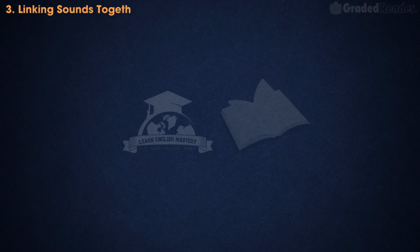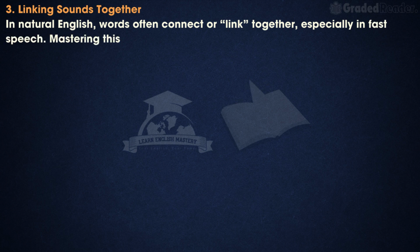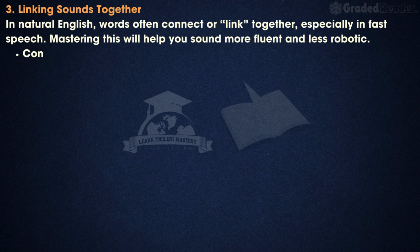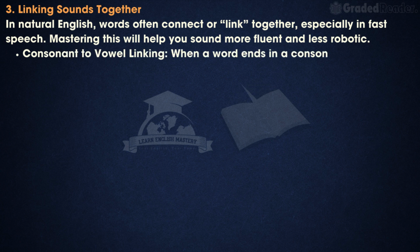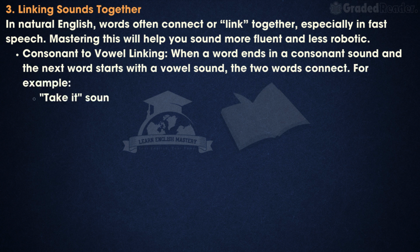3. Linking sounds together. In natural English, words often connect or link together, especially in fast speech. Mastering this will help you sound more fluent and less robotic.